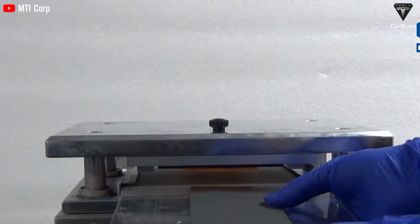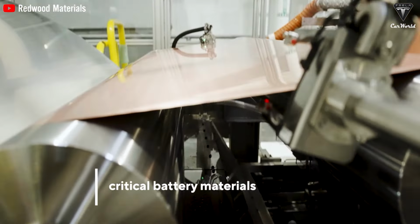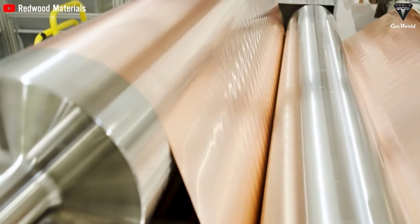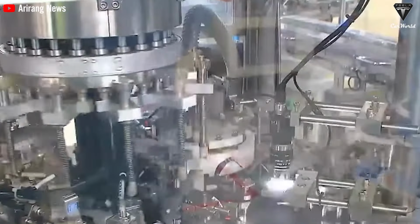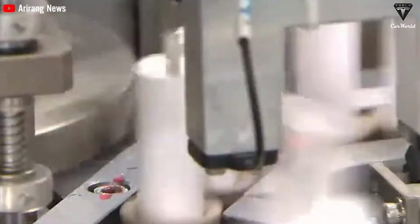Lastly, graphene batteries boast high power output efficiency, with electrical energy conversion efficiency reaching up to 98%, ensuring rapid and substantial energy delivery. This makes them ideal for high-performance applications like electric vehicles, where high power output is crucial.